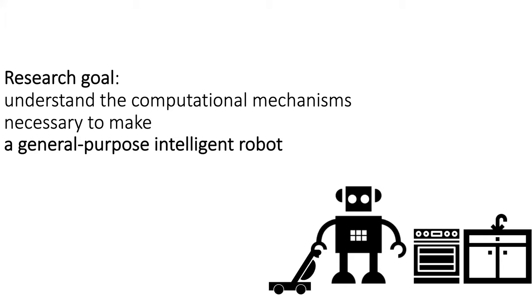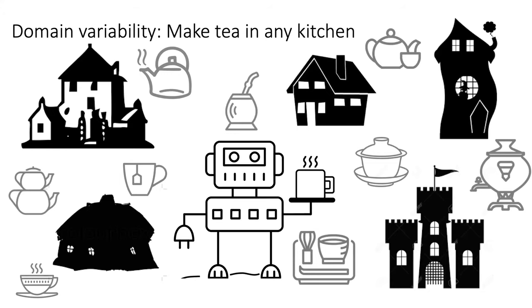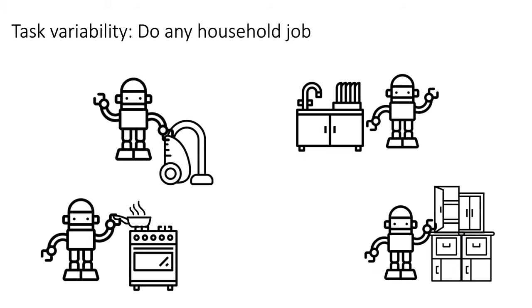One thing to make clear is that my research goal, and this is joint work with Leslie Kaelbling, is really to try to make general purpose intelligent robots. So it's different from a kind of robotics goal, which is to do a narrow task very well. The things that we're interested in are very variable. For example, if you imagine trying to make tea in any kitchen that you drop the robot in, that's a huge amount of variability, or the kind of variability where you have to do a lot of different jobs.